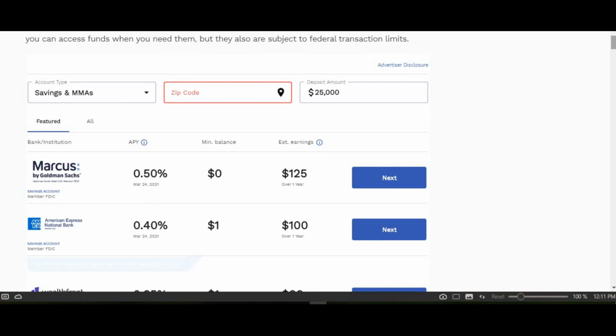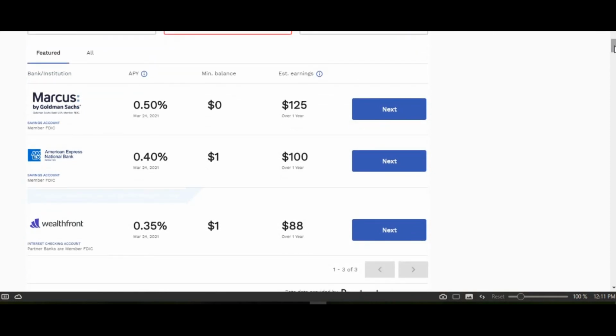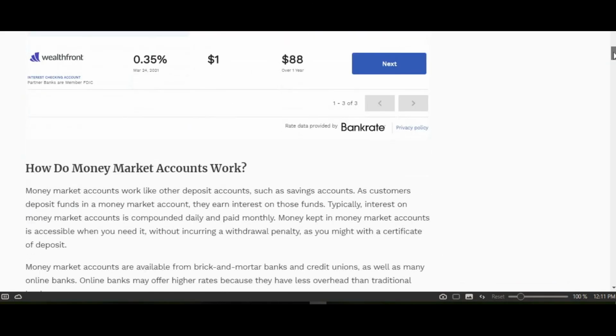So, certificates of deposit, CDs, can be comparable to money market accounts in terms of interest rates. Both may offer high-yield APY. The difference is that CDs require you to leave your funds untouched for a period ranging from as little as 1 month to as long as 5 or 10 years. Most CDs don't allow you to withdraw funds early without being charged a penalty.